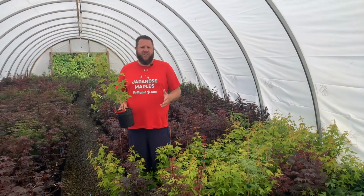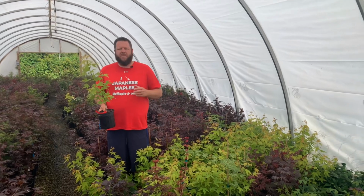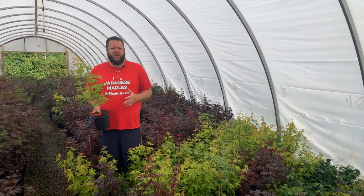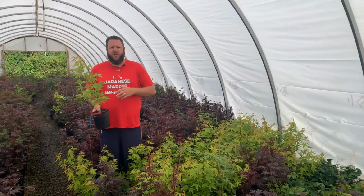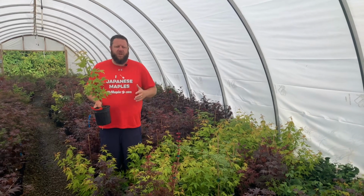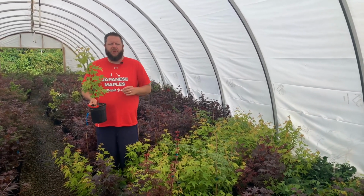There are a lot of great uses for a tree with that kind of heat tolerance. Acer oliverianum Hot Blonde is exceptionally heat tolerant. I've had great reports from customers in Charleston, South Carolina in full sun. This is a bright yellow that can handle the sun. It's very vigorous and very fast growing. So this is a great tree to pair in other areas where you want to provide a little bit of shade for your other Japanese maples.